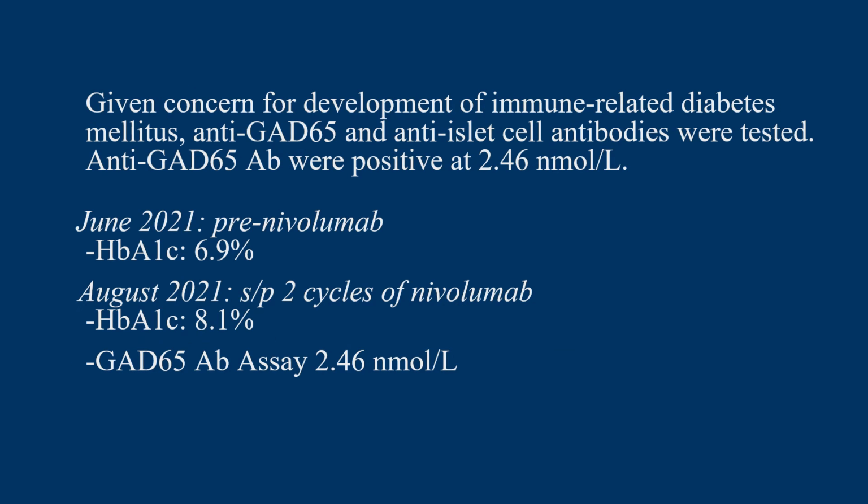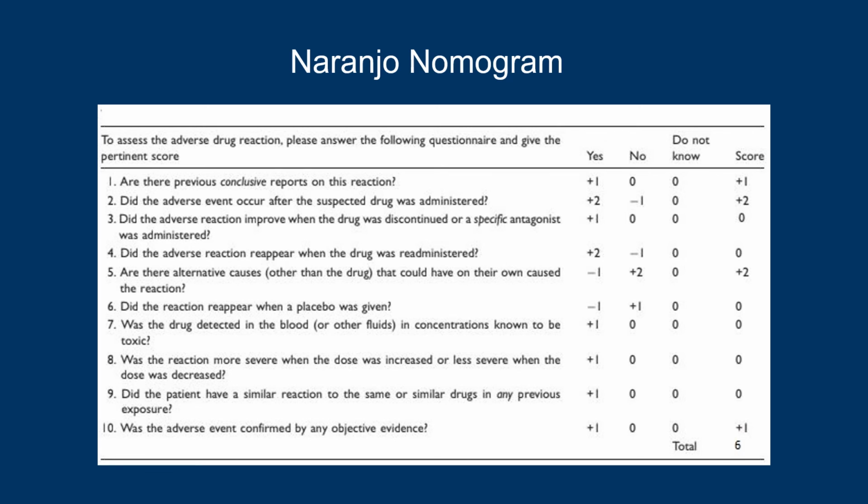What's really interesting is that he was found to be positive for anti-glutamic acid decarboxylase 65 antibody, which is usually found in patients with type 1 diabetes mellitus. So we also wanted to confirm our suspicion with a scoring system called the Naranjo nomogram, which is 10 questions scored differently, and it's used to give a probability of the relation between a side effect and a specific medication. And in our case, we had a score of 6, which means that it's probably related.